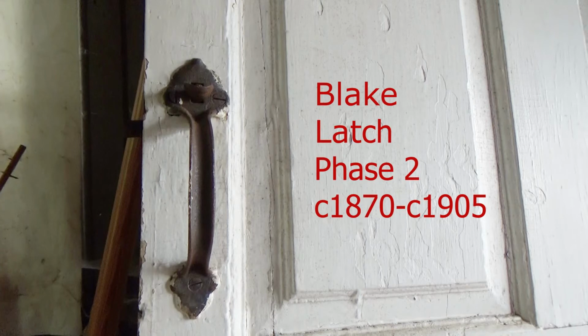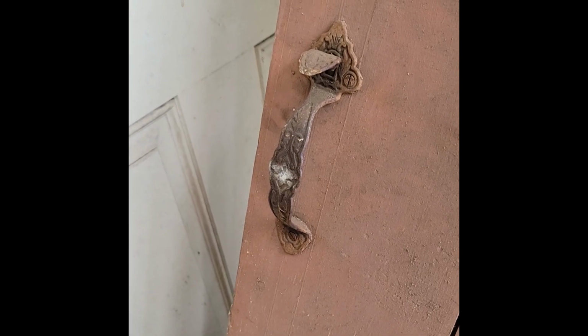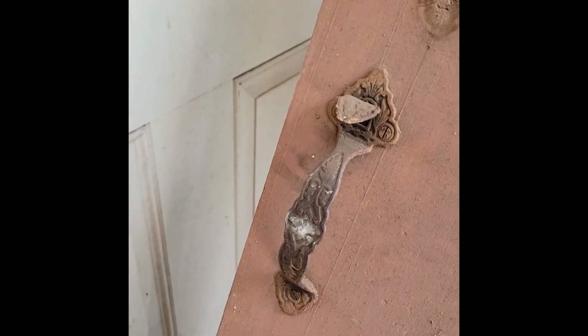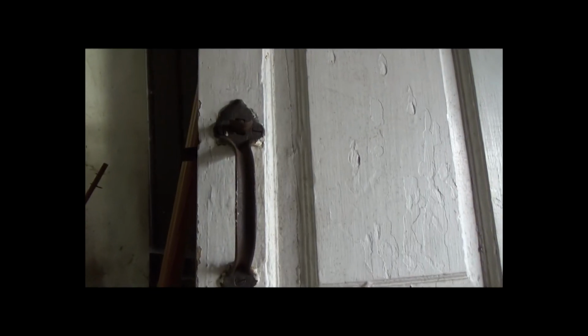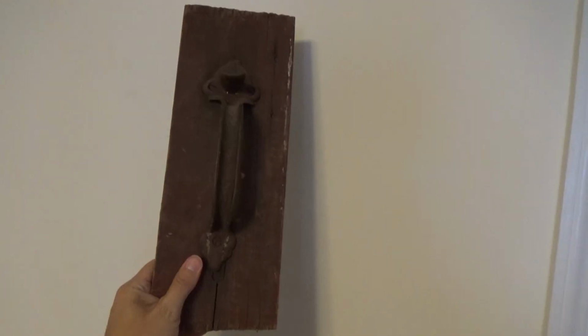The second phase of the Blake latch, which is the most common to find today, was in production from circa 1870 to circa 1905. For a time in the late 19th century, Eastlake decoration was applied to some Blake latches, like this example, the second phase. It was not particularly popular for houses, being limited to attic doors, such as in this example, but it's commonly found on the doors of outbuildings. Here is an oversized example formerly in a barn in Montgomery County, Pennsylvania.